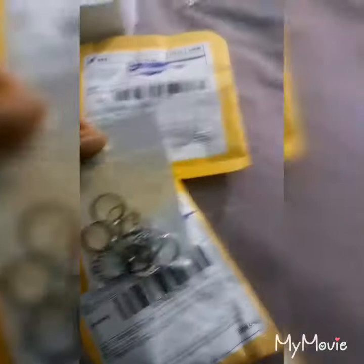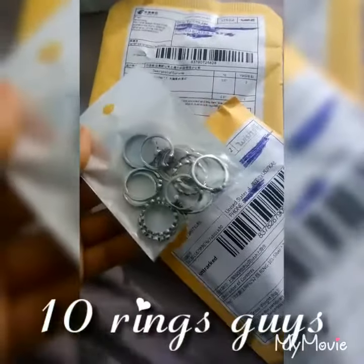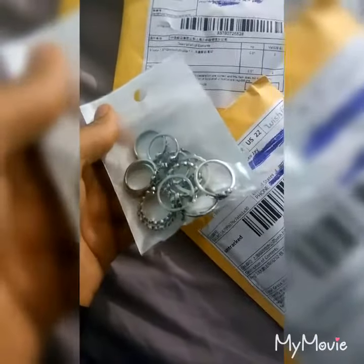Oh my gosh, these were also free with maybe like $2-3 shipping, maybe four, but either way that's a very good price for all of these rings, which are all mine. I hope they fit. Let's see. Okay, these are the rings, really nice, cute.